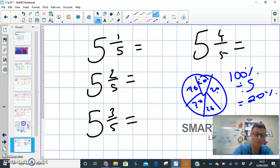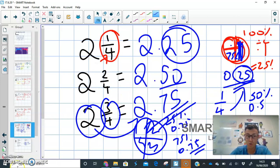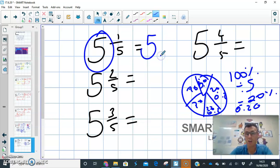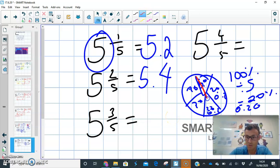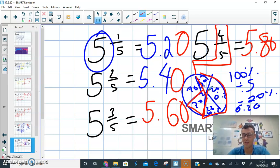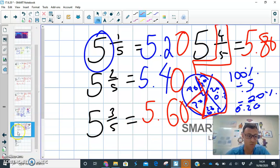Or as a decimal, if 25% was 0.25, 20%, yeah, you've got it, is 0.2. So each of those are worth 0.2, 0.2, 0.2. So 5 and 1/5 is 5 point. Well, 1/5 is 0.2, so it must be 5.2. 5 and 2/5 must be 5.4. 5 and 3/5 would be 3 of these sections, which must be worth 5.6 then, or 5.60. 5 and 4/5 must be 5.80 because that's that split section there as well. So it really is that straightforward.